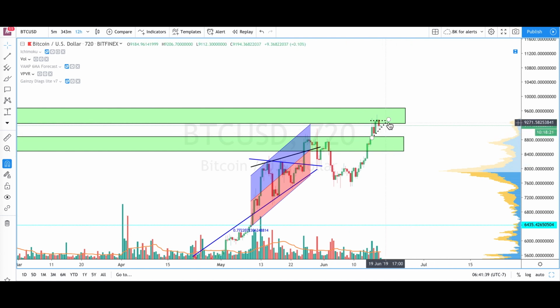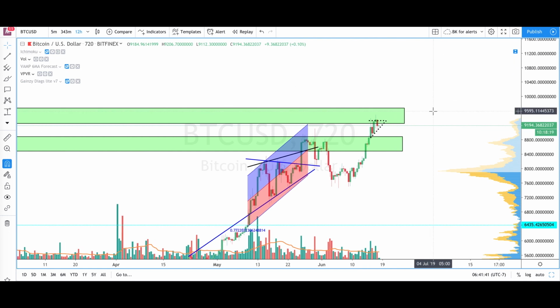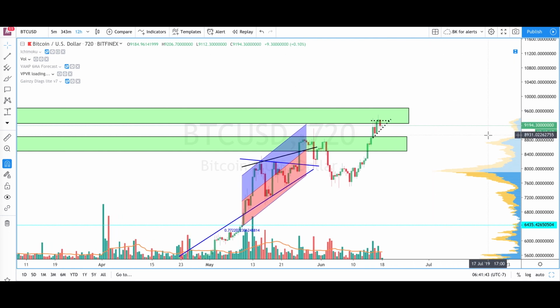Can we break out of this resistance? If we do, I think that our next run would be up to $10,000. Let the FOMO kick in, see where that takes us, potentially fulfill this measured move of the flag up to 11.5. And then if I'm Tether, I start backing out from there, and we get some sideways chopping action while the distribution is going on, and potentially a drop from there.